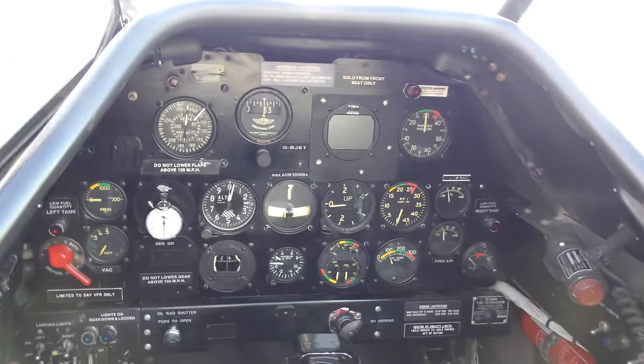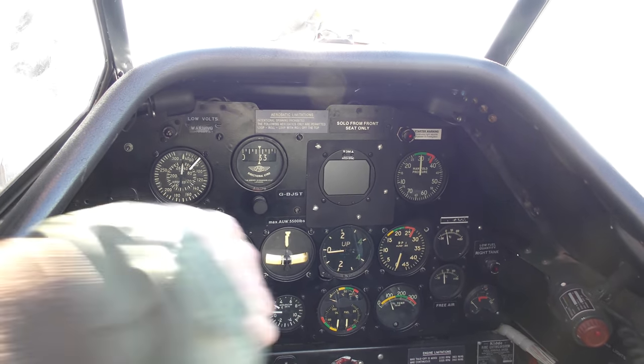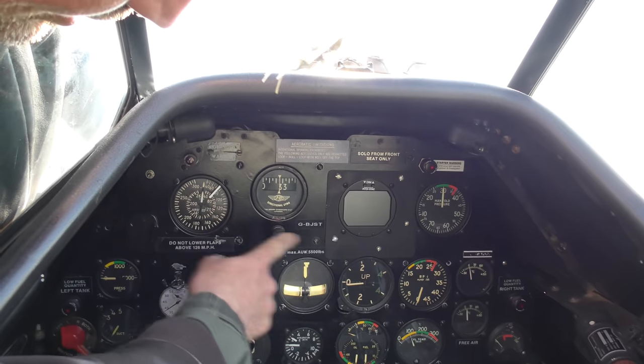And hopefully it fires up. Okay, so at the top we've got an original direction gyro. I guess it doesn't work anymore. Yeah, it does work, yep. It's original DI, original airspeed indicator, altimeter.